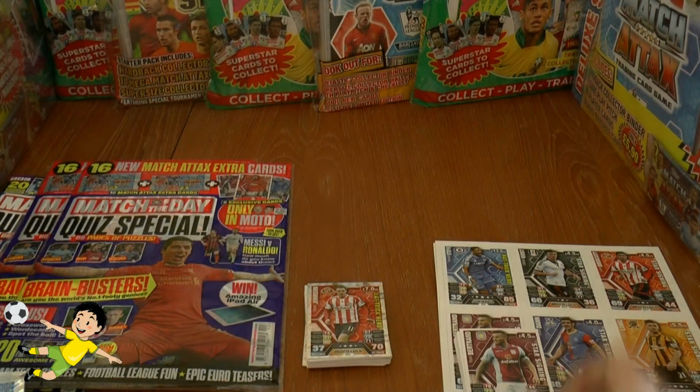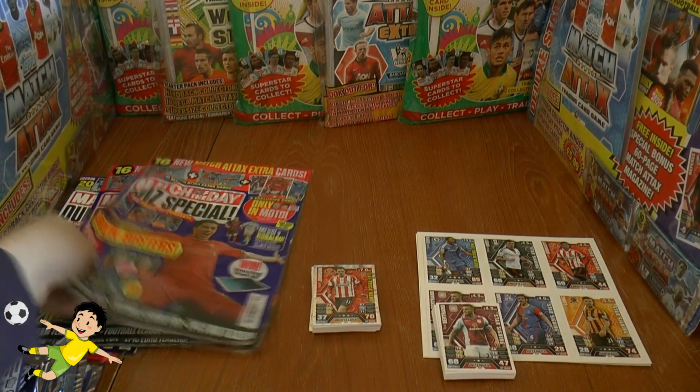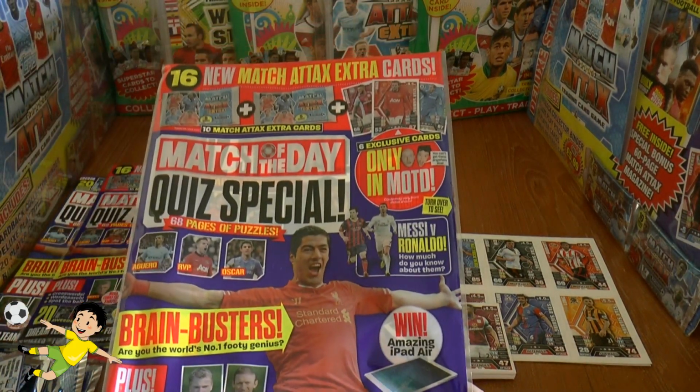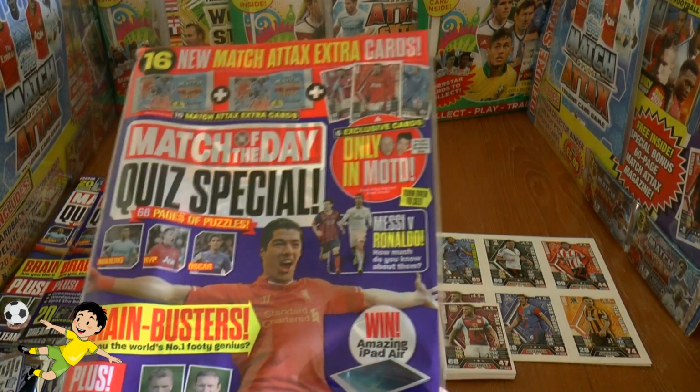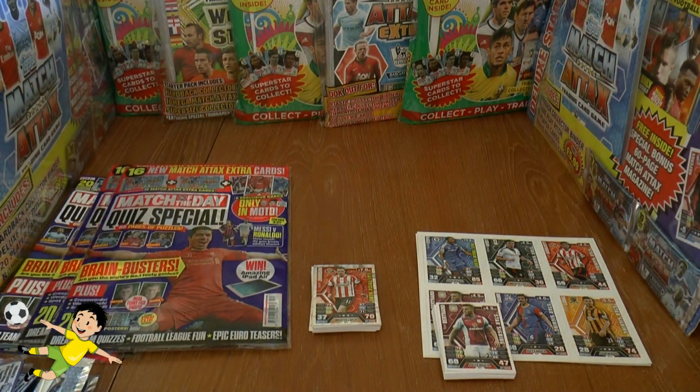All those 18 again, as we mentioned, are exclusively in this Match of the Day quiz special. You will have around 6 weeks to purchase this magazine. It'll be on general sale in the newsagents.